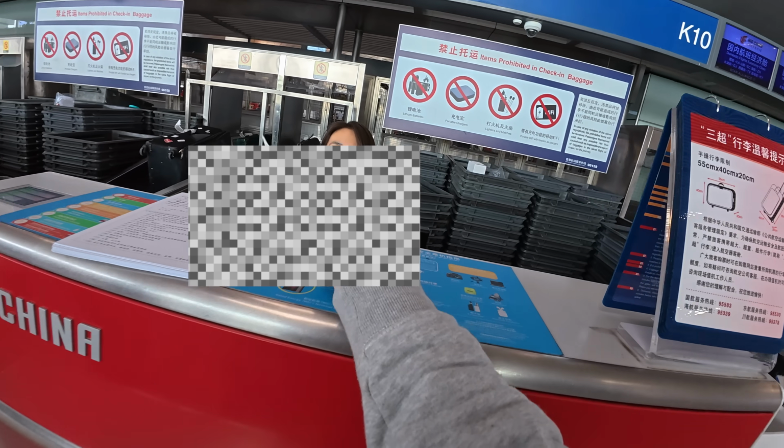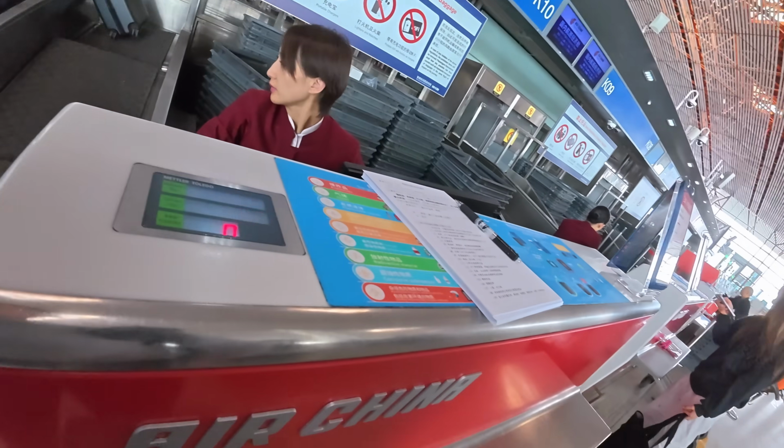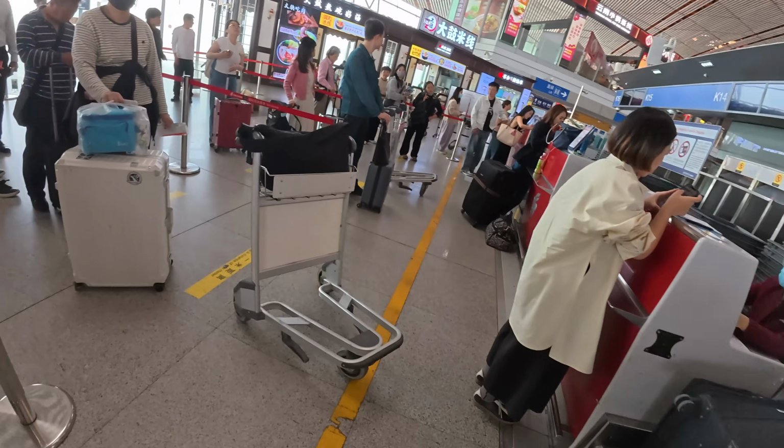I just wanted to check my bag. Yeah. Thank you. Bye-bye. So that's done. Checked in for my second Comac flight. Beautiful plane. I really loved my first flight. Can't wait for this one as well.